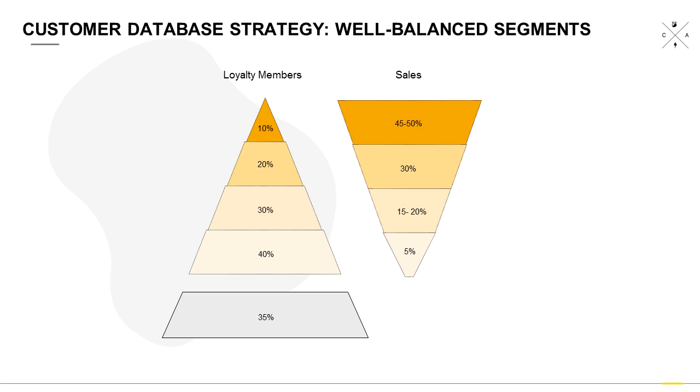What you see on your screen is a standard segmentation of a customer database and its associated value. As you can see, the clients in the top 10% generate from 45 to 50% of total card. And on the bottom side of the triangle, you have dormant customers, which in the case of a mature customer database represent normally 35% of total card holders, with obviously no sales attached.